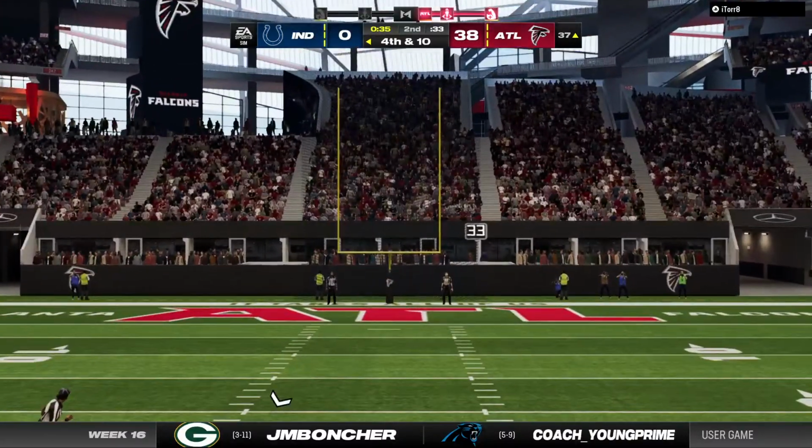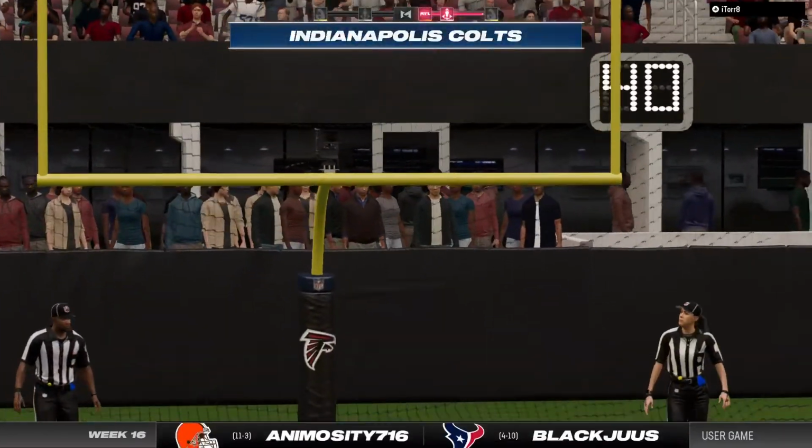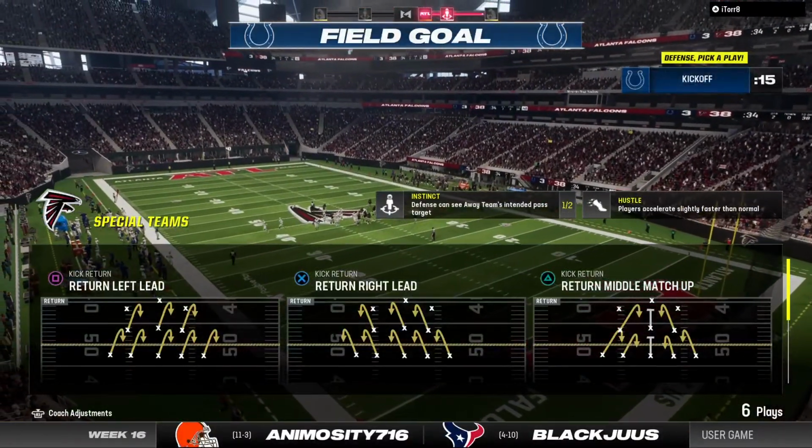So what's the answer to this? Either convert them or don't get the 3rd down in the first place. Get your big chunks of yards on 1st and 2nd down.